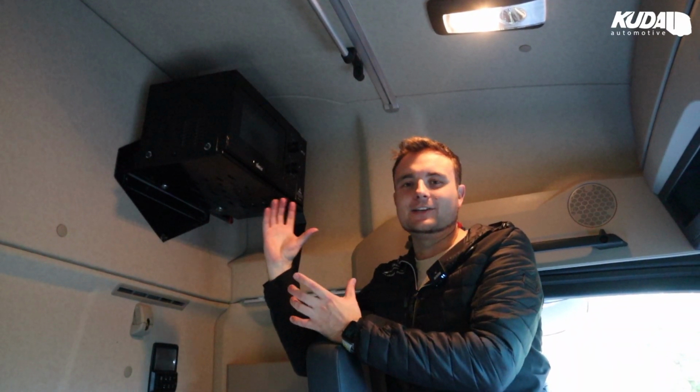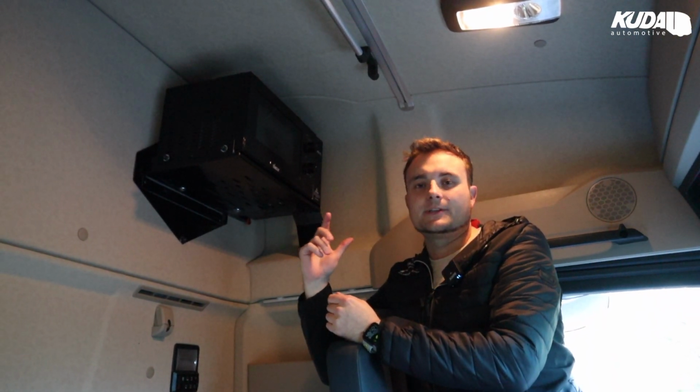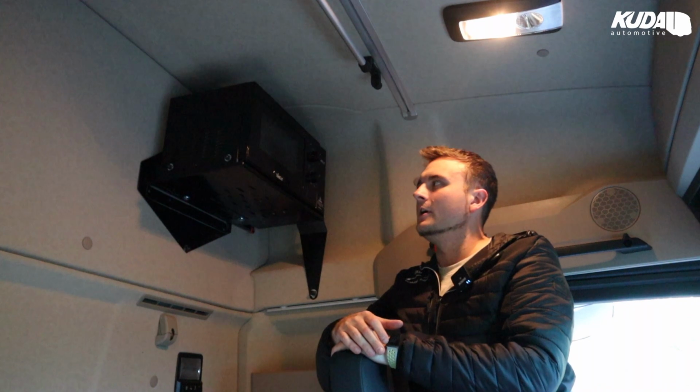We'll switch around in a minute and I'm going to show you up in this top corner, we have a microwave. Okay, look what it is again, it's a TruckChef Microwave. This cab we're in is the Stream Space cab. It's a 2.5, it's the wide cab. The narrow cab is very similar on the roof other than just a tad narrower.